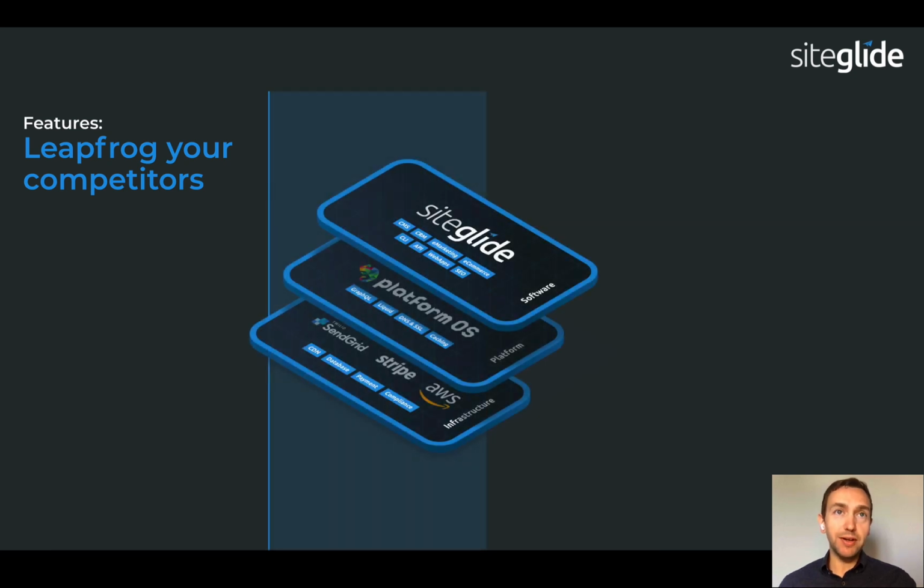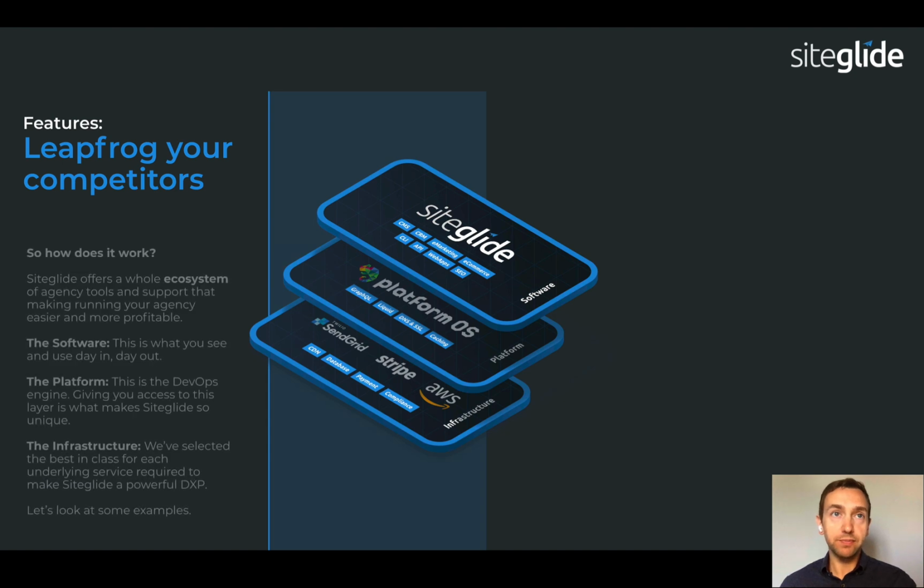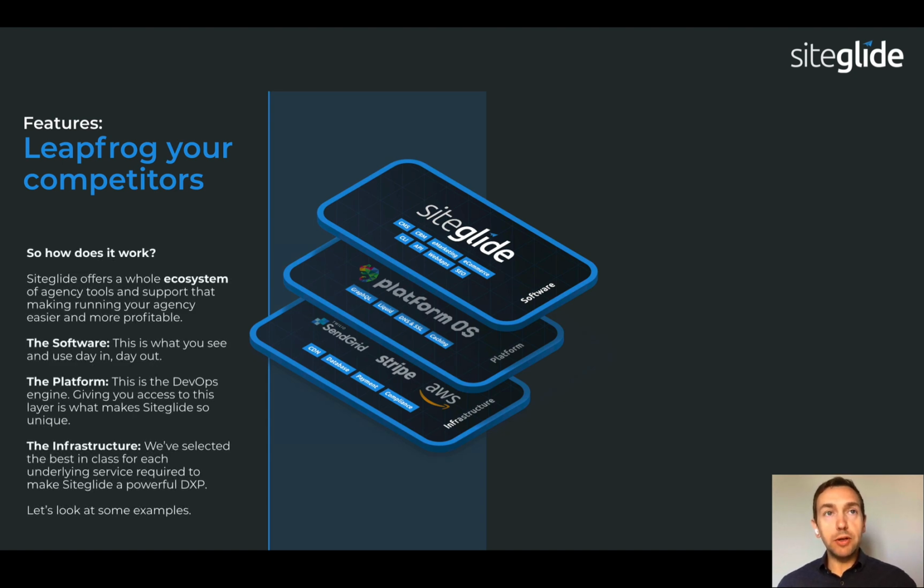So this all sounds great, but how does it actually work? How can I leapfrog my competitors? Because we provide you with the complete ecosystem of agency tools and support, you can focus on growing your agency and making it more profitable. And there are three main parts to the technology. There's the software, the platform, and the infrastructure.